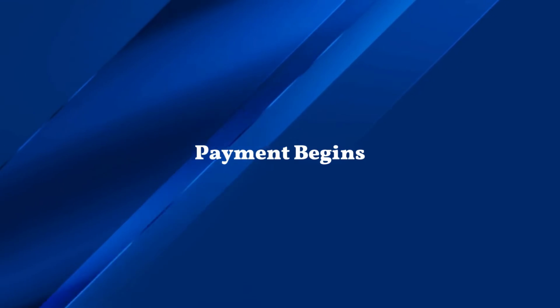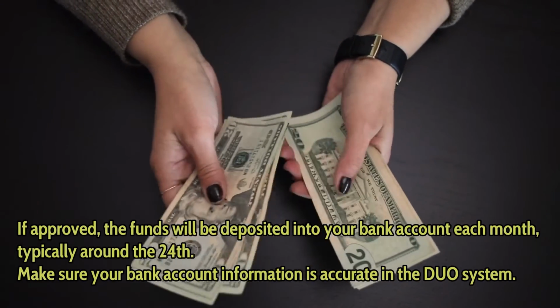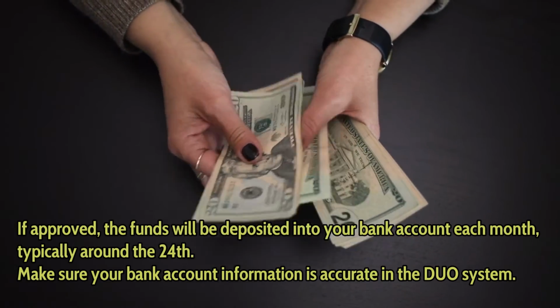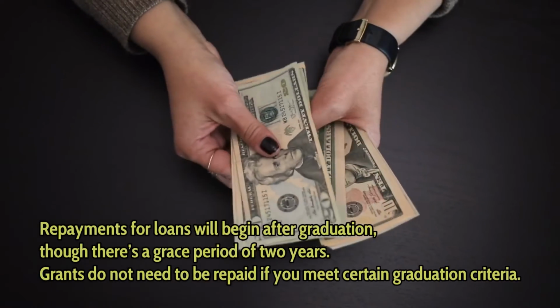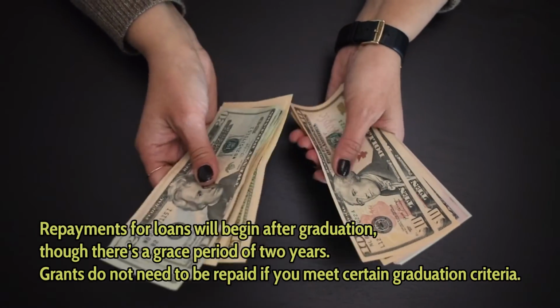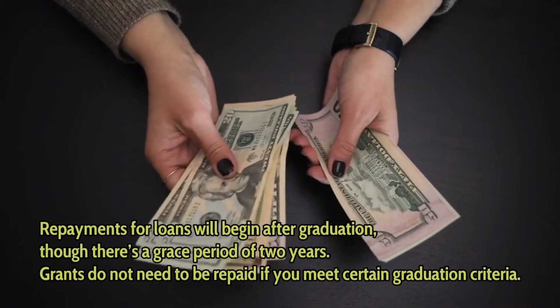7. Payment begins. If approved, the funds will be deposited into your bank account each month, typically around the 24th. Make sure your bank account information is accurate in the DUO system. Repayments for loans will begin after graduation, though there is a grace period of 2 years. Grants do not need to be repaid if you meet certain graduation criteria.